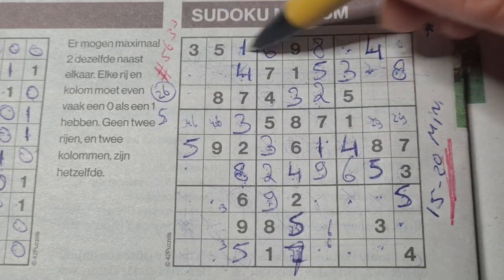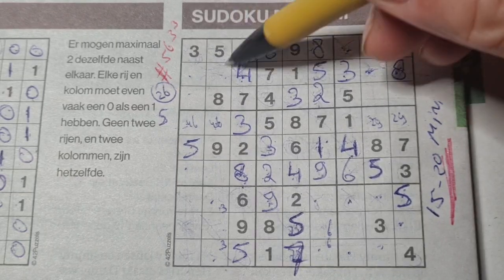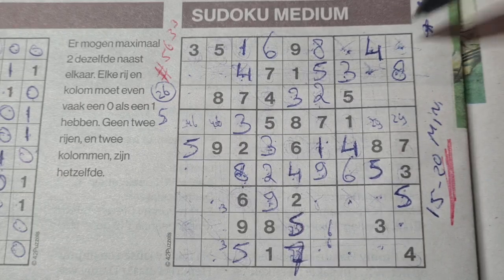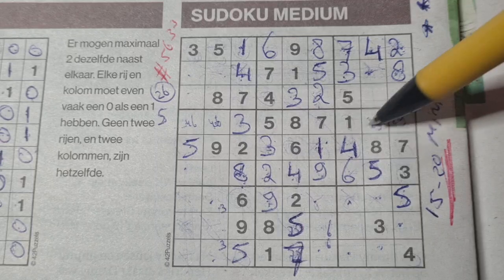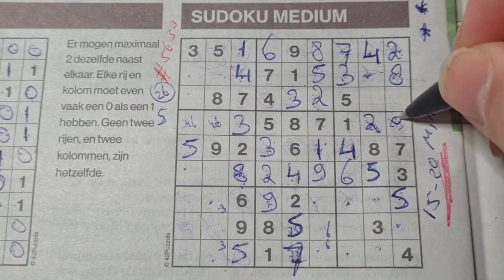2 numbers left in the first row. 4 numbers, the 1, the 2 is missing. The 3, the 4, the 5, the 6, and the 7 is missing. 2 and a 7. And look, we have a 7 in this last column, so no 7 there. 7 should be here, and the 2 goes there. 2 and a 9, we have a 2 now in the last column, so no 2 there. 2 should be here, and the 9 goes there.